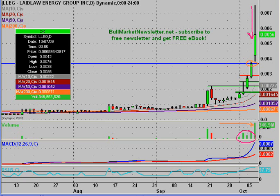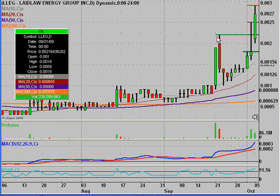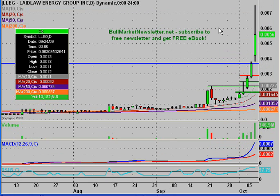But overall, since the first time I did this chart, which was right here, congratulations to the people that bought on this break. Congratulations to the people that bought on that break. Lots of opportunities here to scalp and make some profit.